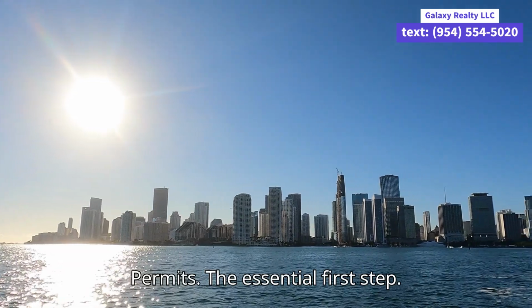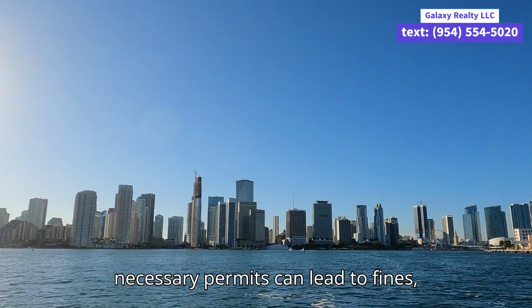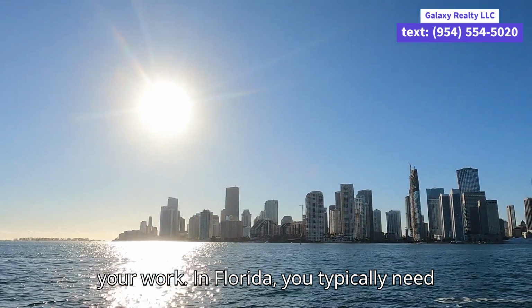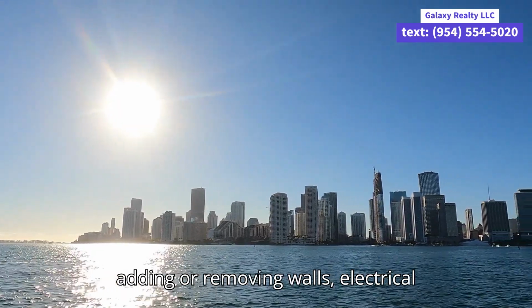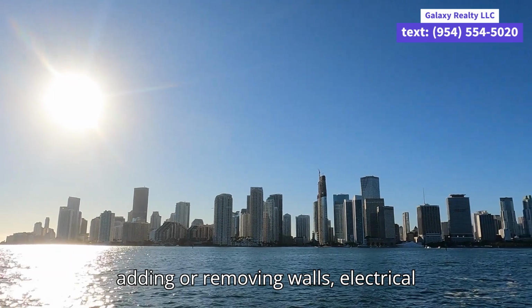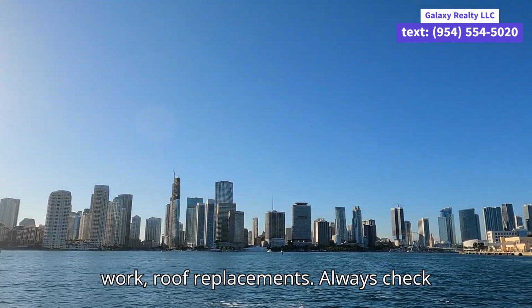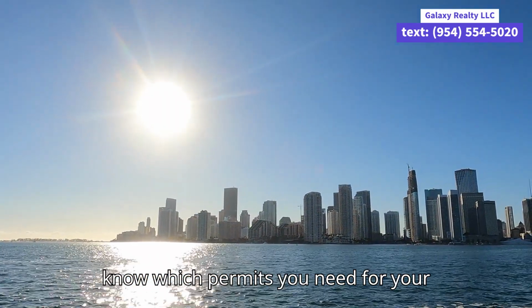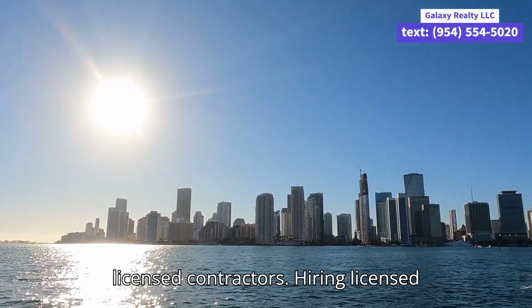1. Permits, the essential first step. Renovating your home without the necessary permits can lead to fines, legal troubles, and even having to undo your work. In Florida, you typically need a permit for structural changes like adding or removing walls, electrical work, plumbing changes, major HVAC work, roof replacements. Always check with your local building department to know which permits you need for your specific project.